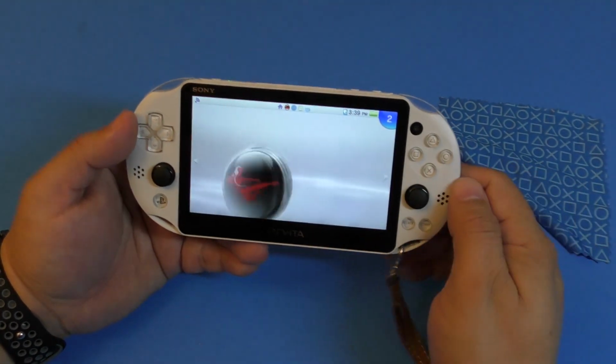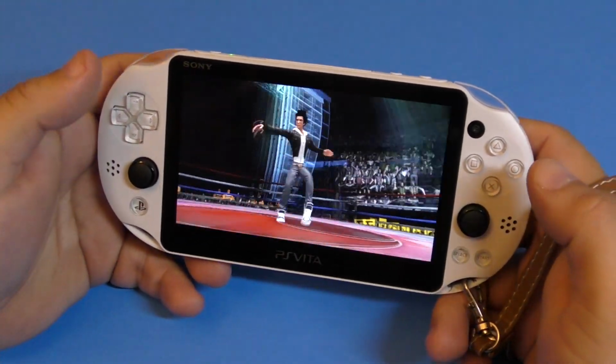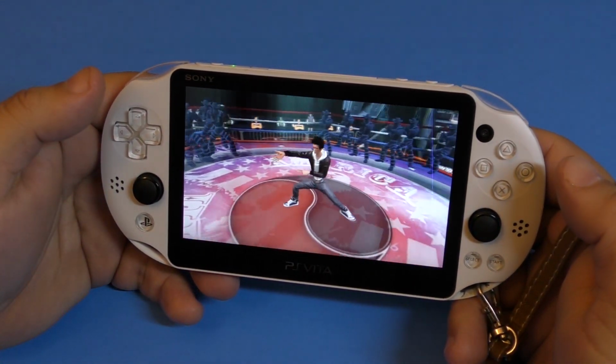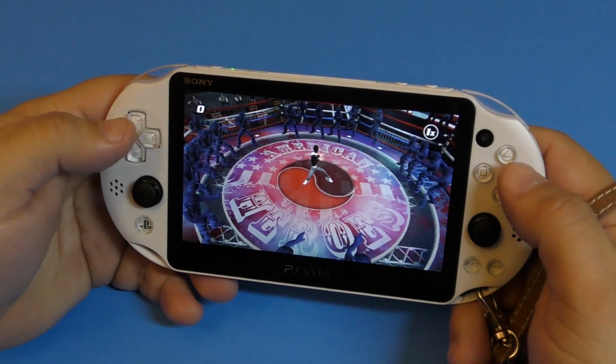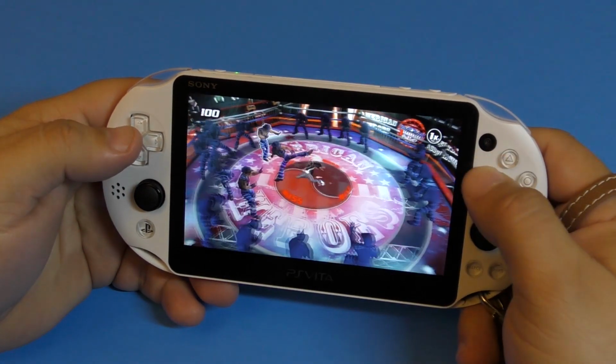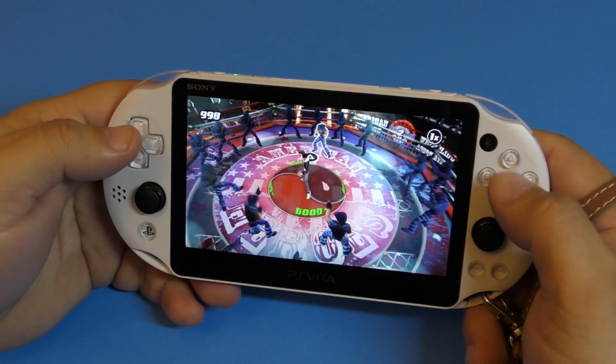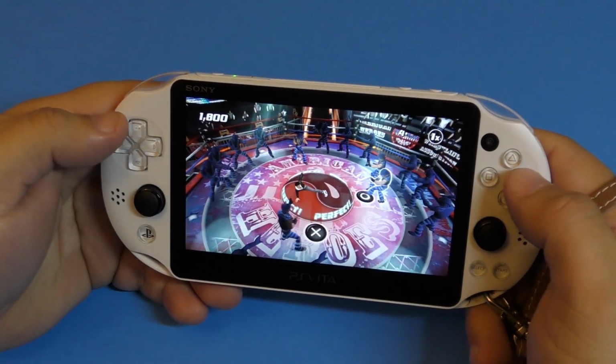Another game that I've been playing lately is Geek. This Geek came out a long time ago, and it was actually released on PlayStation Plus for members. I never tried it, but then I went back and tried it out, and honestly, I love it. It's like a rhythm fighting game, and it's really good.